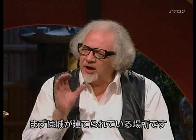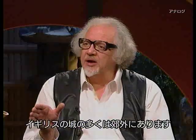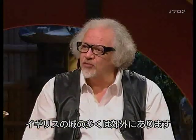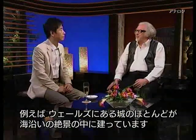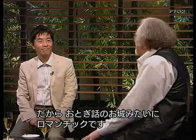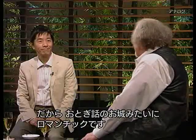Yes, indeed. One thing is the location of Japanese castles. Many British castles are located in areas that today are rather rural. For example, many Welsh castles are located in dramatic locations beside the sea in the midst of beautiful scenery. So they have a really romantic atmosphere, rather like the castles in fairy tales.